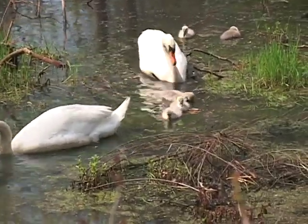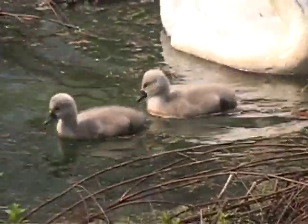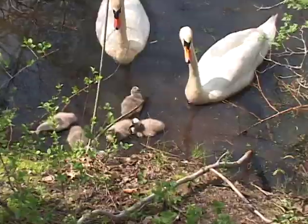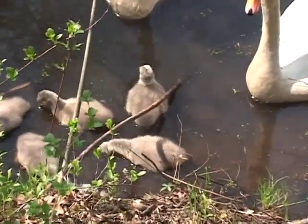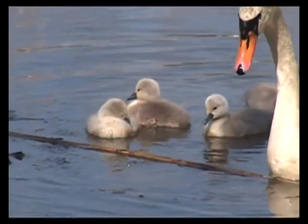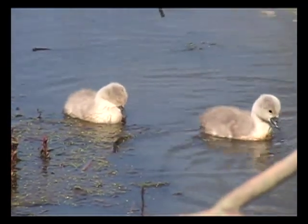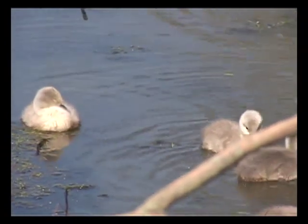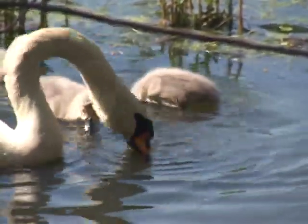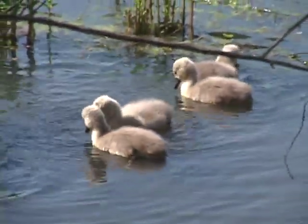A few weeks later, I checked on the nests. The marsh pond cygnets have already hatched. It looks like they may be about a week old. The one on the left wants to take a nap. This one is already trying to feed like mother, but can't quite reach the bottom. Mom grabs the meal and brings it to the surface for the young ones to feed on.